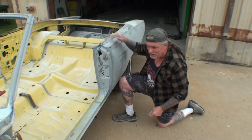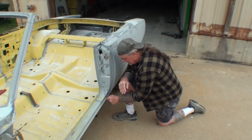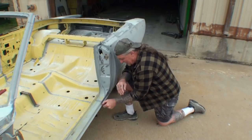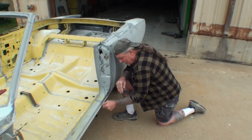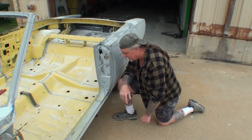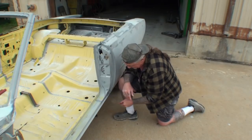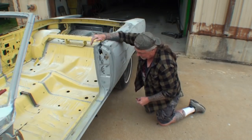You see, last night when I got done working and I seam sealed this in, I thought, okay, I'm done. But then when I got outside here and I actually got a look at it outside instead of in my shop, I'm telling myself, damn, I can't let that fly like that. I can't let that stay that way, because that looks pretty tacky.